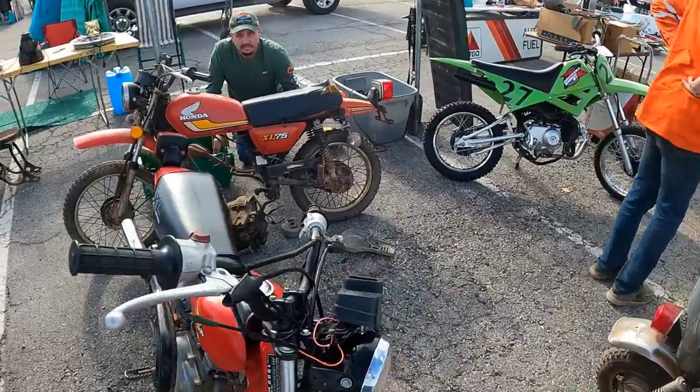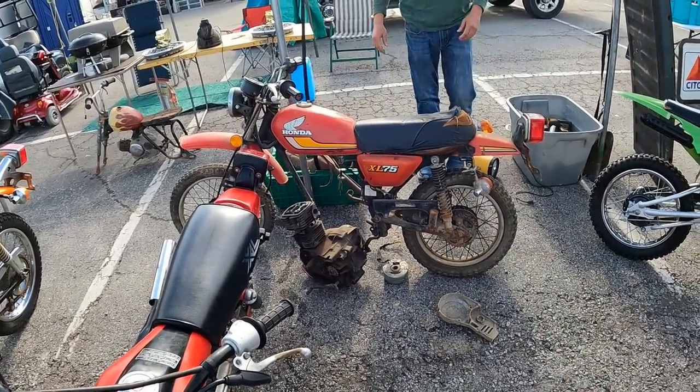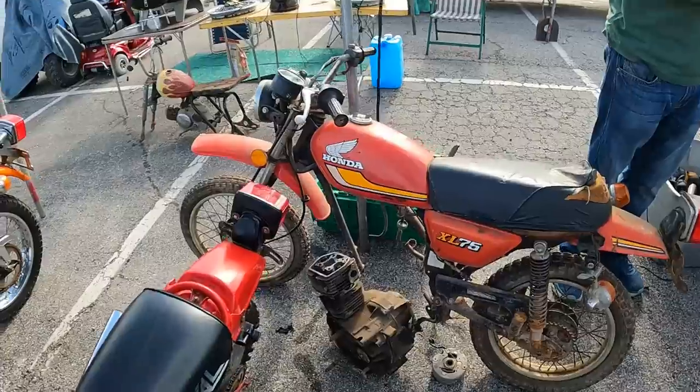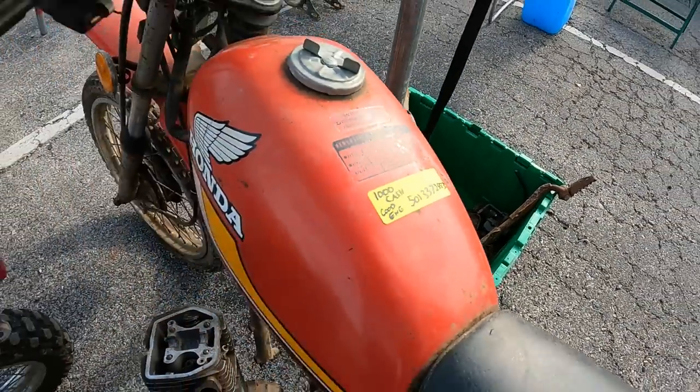Nothing along the lines of what you bought, Sawyer? The XL? Yeah. What about the XR? Oh, XR, okay. It's an XL. Where'd you see it at? It should be below the stator. The stator goes.